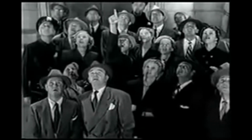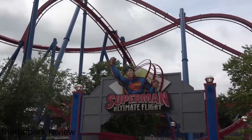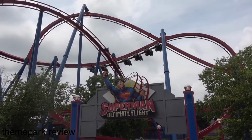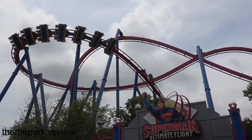Up in the sky! It's a bird! It's a plane! It's Superman Ultimate Flight at Six Flags Over Georgia. Superman Ultimate Flight was the first flying coaster in the United States, suspending riders in a way that they've never experienced before. This ride looked absolutely stunning.